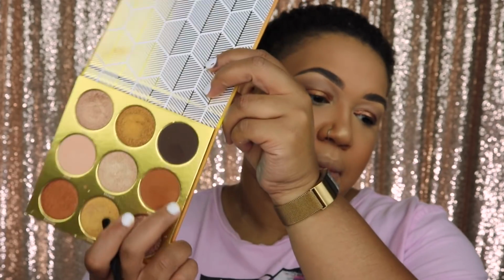All right, so I'm going to go in with a smaller fluffy brush, and I'm actually going to go in with the color Kano from that palette, this one here, and I'm going to take that right above this color and blend it out. So it's going to kind of blend right in with that shimmer shade. And we may take some more of that shimmer shade later on and add to this, but yeah, seamless.